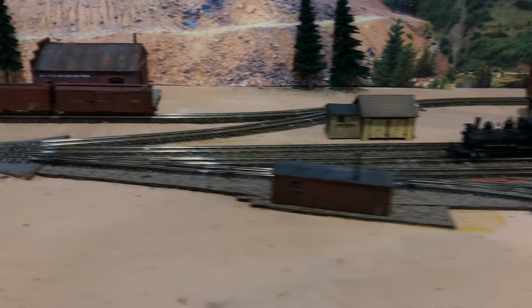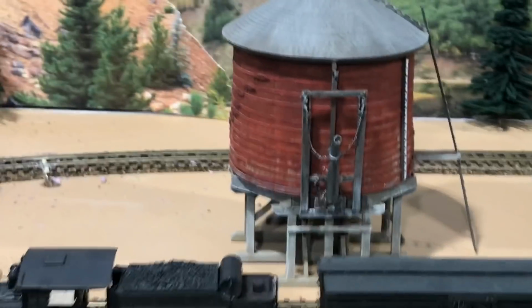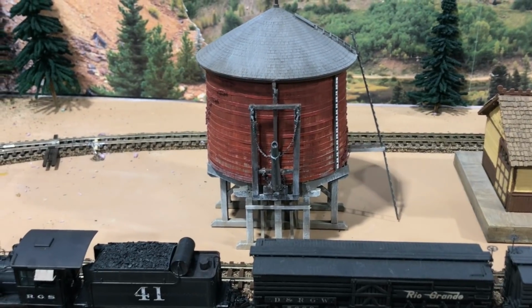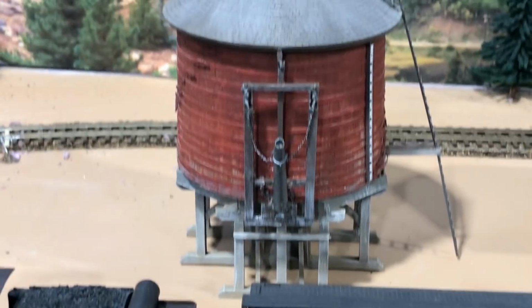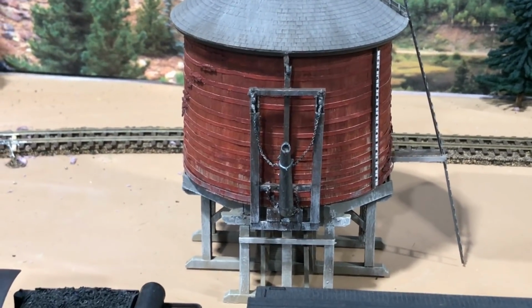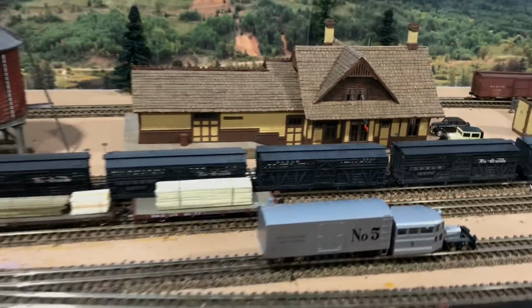Moving along into Rico, major progress here. At long last, I had to finish up some projects that I'd started a long time ago and never finished. This is the Durango press kit for the Rico water tank. So I detailed it to look like the Rico water tank. And I realized after I built it that there shouldn't be any slack in those spout chains, but you know what? It's done. I'll just remember that for next time. The Rico Depot, no real changes there.